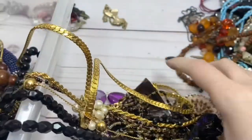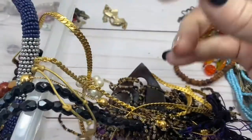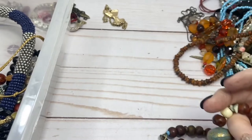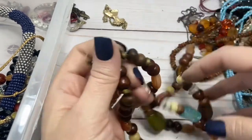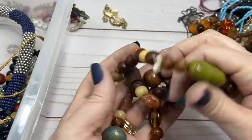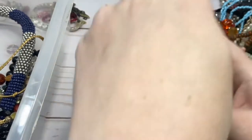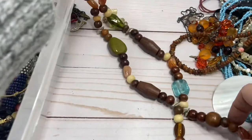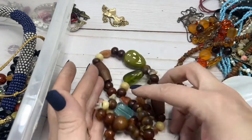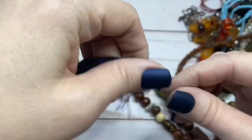We have a mess of tangles, so I'm gonna untangle what I have in here. Oh, wait. Let's take a look. Got something else. So we have a lobster closure on these wood and stone mixed elements, and it is pretty long. But I'm gonna put that in craft. So if anybody's interested, $1. This is craft.